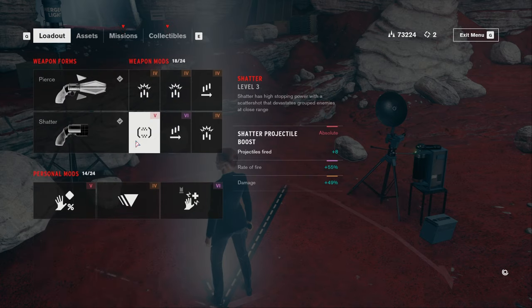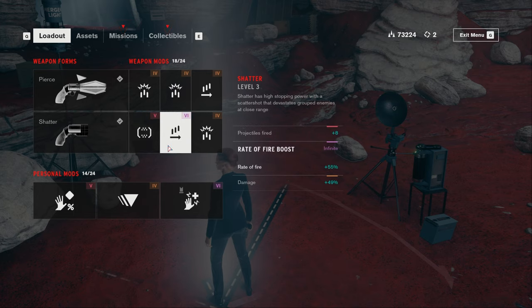Let's try it. We'll see how it ends up. See how it turns out? That's the right way to say it. We'll see how it turns out.